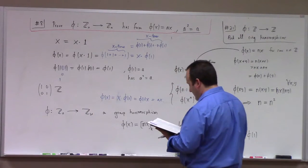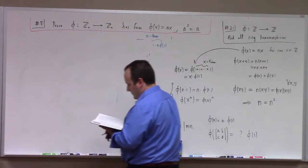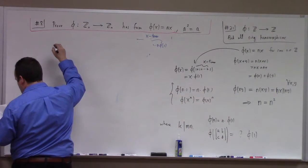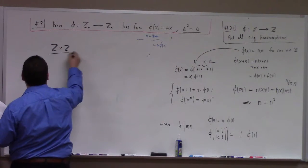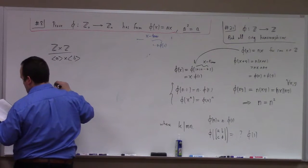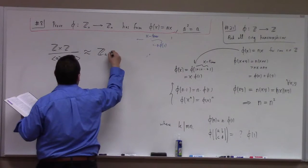So I didn't assign number 26. 26 is kind of fun. I'm tempted to do 23 though. 26 seems fun though. We have Z cross Z mod the principal ideal generated by A cross the principal ideal generated by B. We're supposed to show that that is ring isomorphic to Z_A cross Z_B.